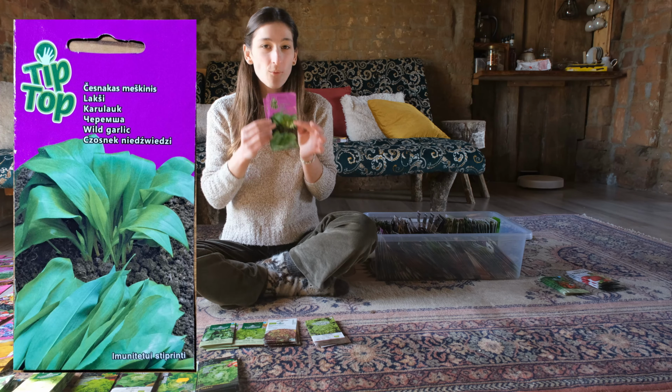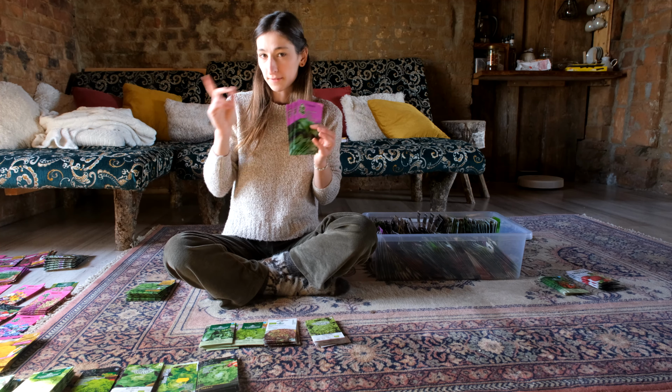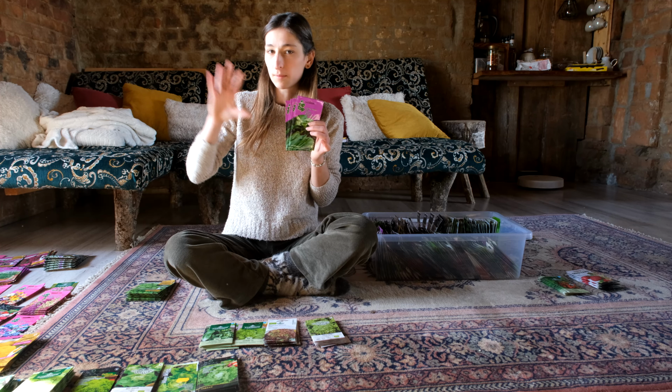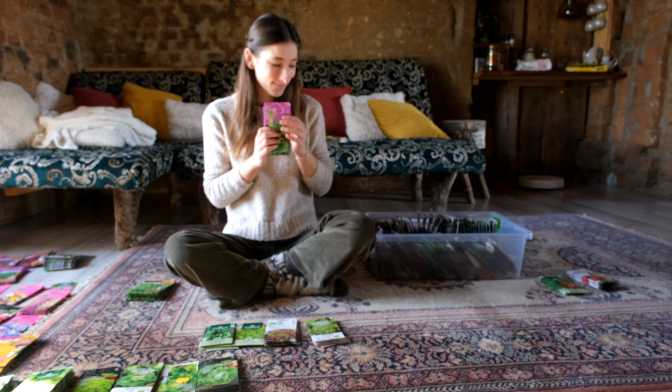Then we also have some wild garlic. David's aunt gave us some from her garden, where she had so much growing wild. But we have to see if it's growing back. It likes more of a shadowy place, so maybe we're gonna be planting that in the secret garden. Hopefully our peppers will not destroy it, or we just have to plant it outside of their fence.